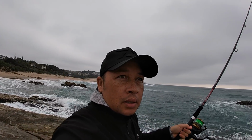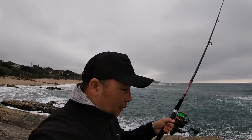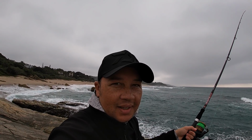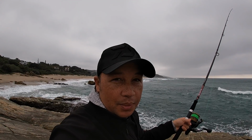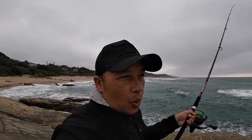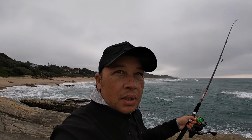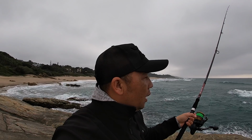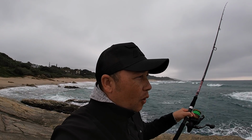Okay. So I've been fishing from the age of 4. I caught my first little fish in the Kulu River. I grew up in Port Shepstone, born and grew up in Port Shepstone, and I've been fishing since 4.